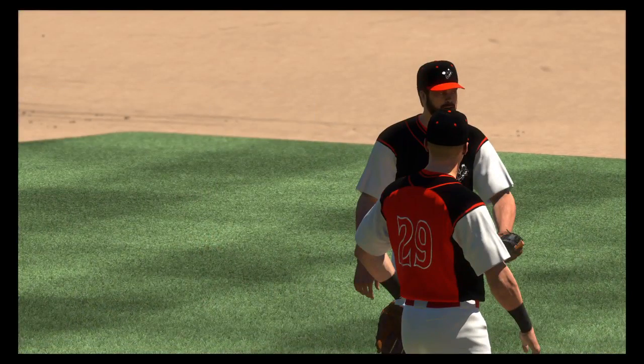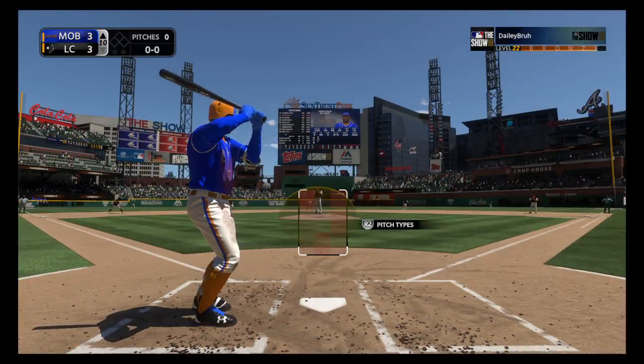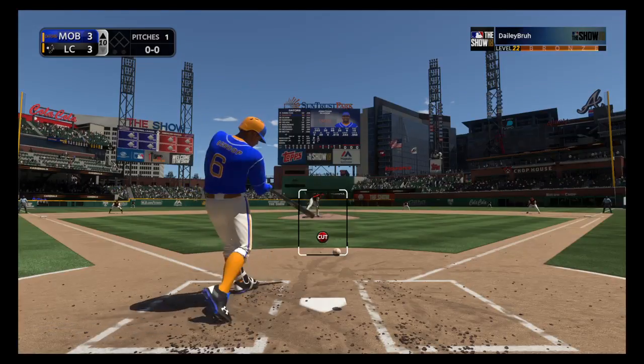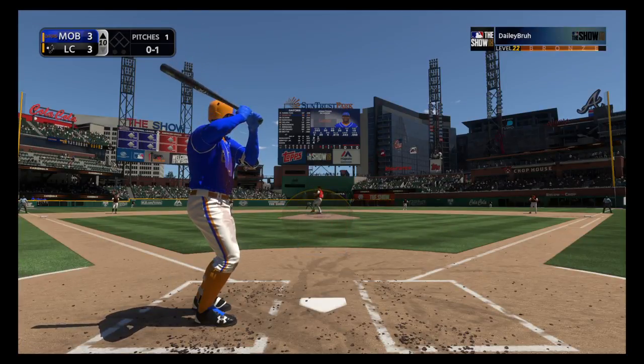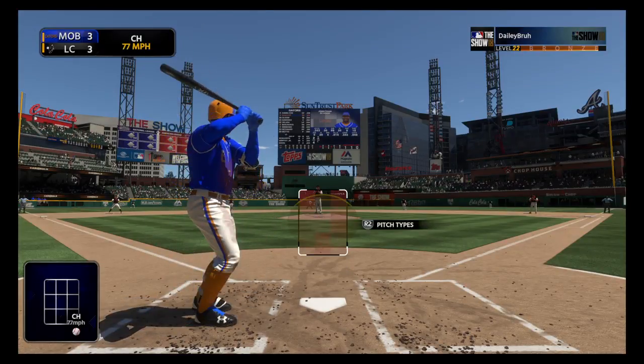Josh Colmenter takes the mound as he'll be the first man to pitch here in extra innings. So striding forward now, Jonathan Scope. He was sat down on strikes in his last at-bat. Into the windup, here comes the 0-1. And the changeup is way low that time.